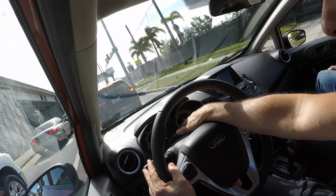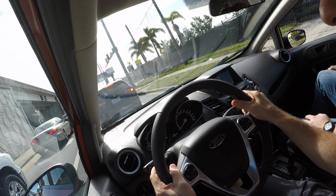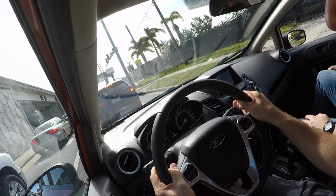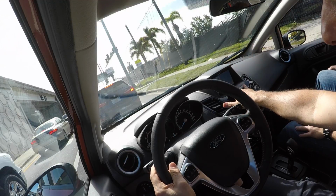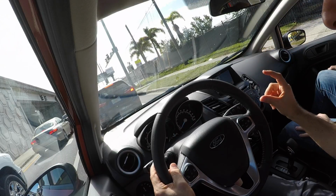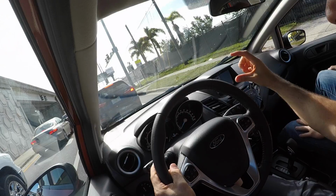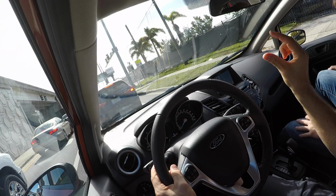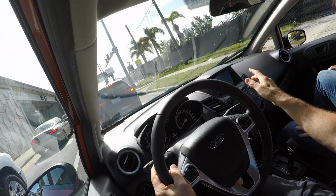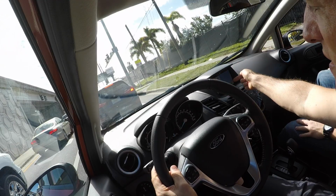Little dated looking, but at least it has the coolant temperature gauge there. Some cars, it seems like they're just giving us less and less gauges, and it's important to know what your car's doing in case there's an emergency. I do like that they went with the larger screen. Remember, on your standard Fiesta, just like on a lot of the other Ford products, when you go with the base model, you get this little tiny postage-stamp size screen. This one is a little bit larger, and it is very easy to use, which is a nice feature.